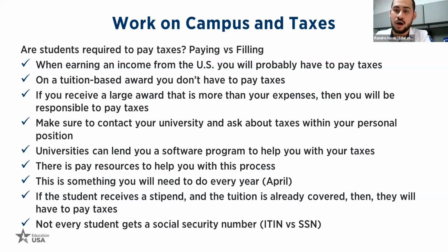For example, if you are receiving tuition-based awards, such as scholarships or fellowships, you do not have to pay taxes on that amount. But if you receive a substantial award that exceeds your expenses, you are responsible for paying taxes on these excess amounts. Let me give you an example of that.